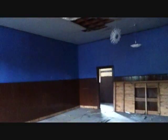So yeah, this is the main chamber. This building has 3 windows that face to the east and 3 windows that face to the west. There's no windows that face to the north or the south. Just looking up here at some of the construction. This is the doorway that I came through. And that's about it as far as the tour of the lodge, guys.